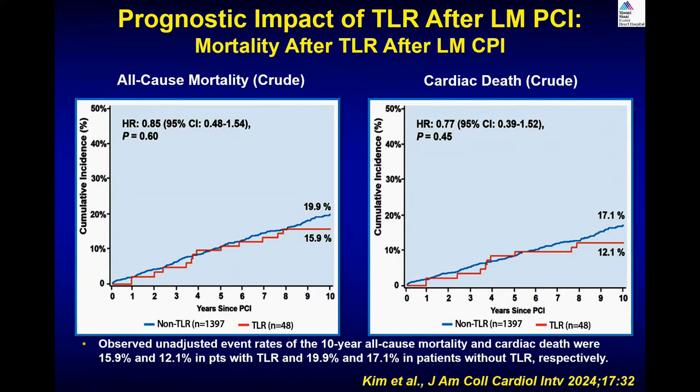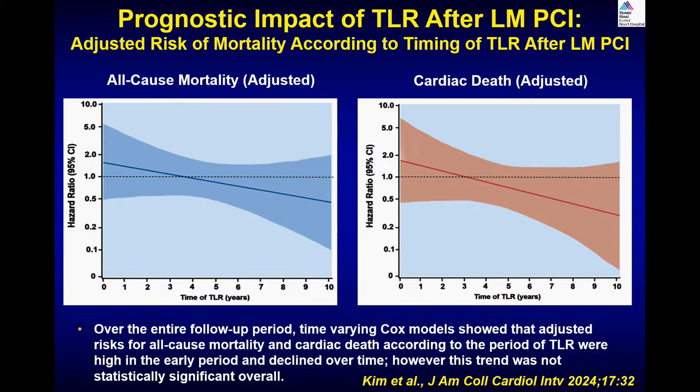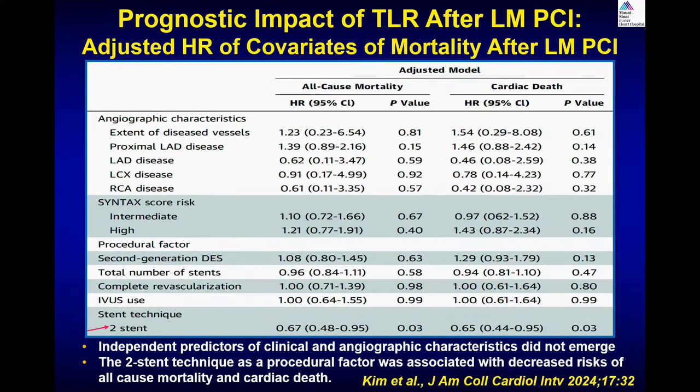So what was the outcome? All-cause mortality and cardiac death, exactly identical at 10 years, whether you have TLR or no TLR. And so clearly as shown with these plots.